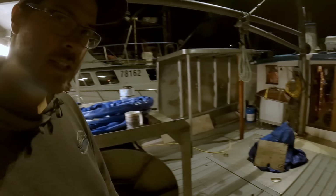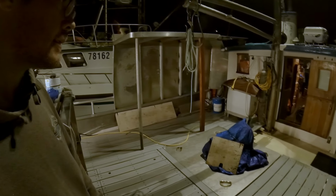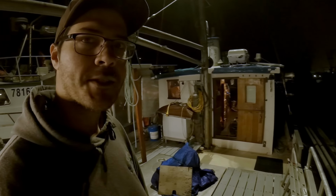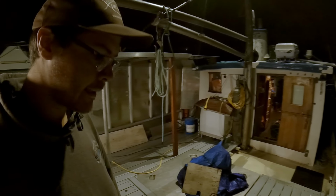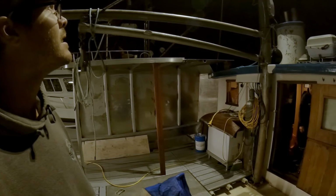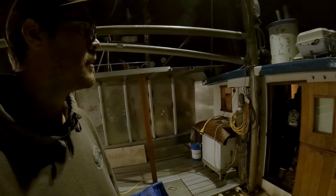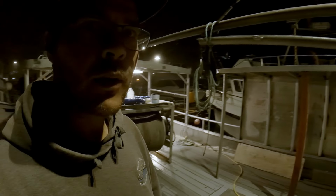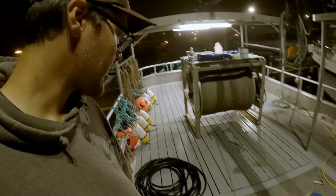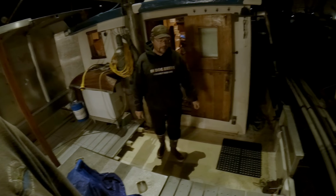Well, you're getting your first look at our illuminated deck here on the Emerald Isle. And we're also getting our first look at the illuminated deck. Haven't really been out here in the dark since we hooked up our deck lights. So we're quite pleased with how much light we're getting here. It'd be a lot darker, but it's nice. Feel civilized. Yeah, we do.